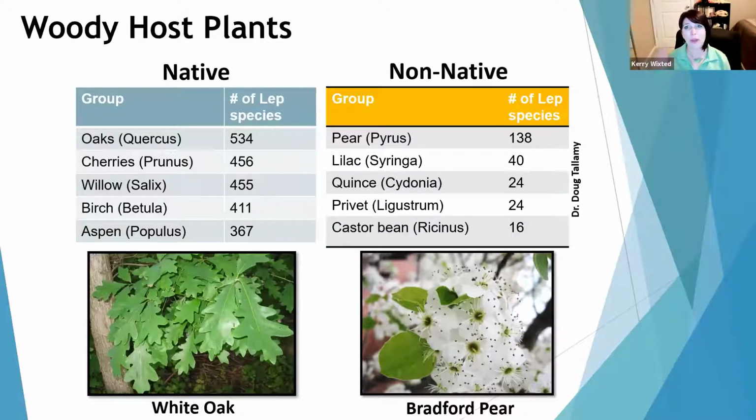When I first saw this research years ago, it just blew my mind because I never thought of trees like oaks and cherries as butterfly plants, but they certainly are. If there's one thing that you can plant out in your yard, if you have the space for it, put out an oak or a cherry.